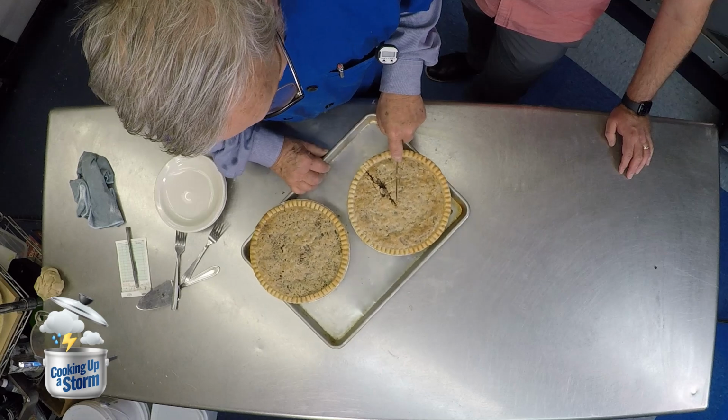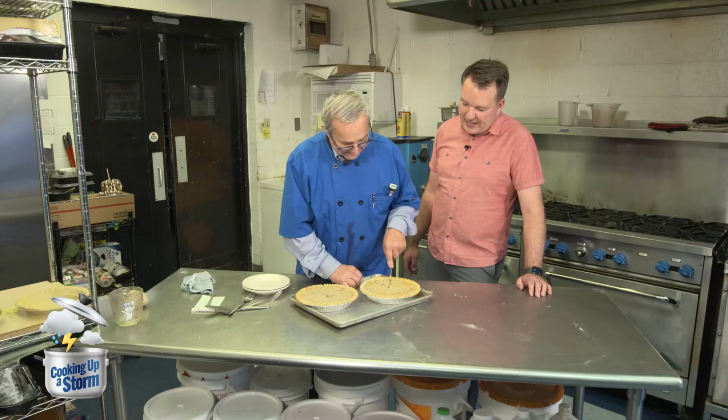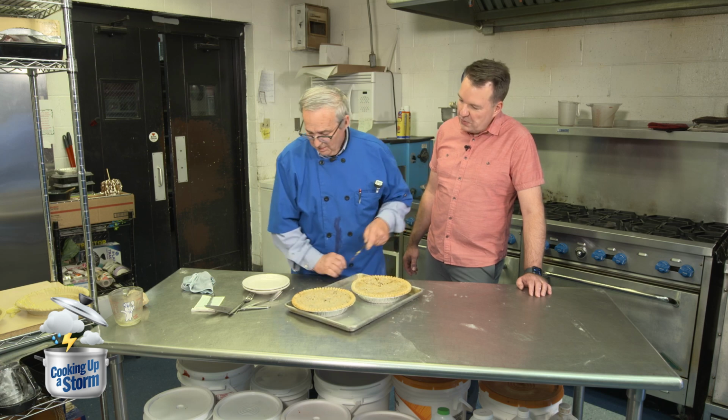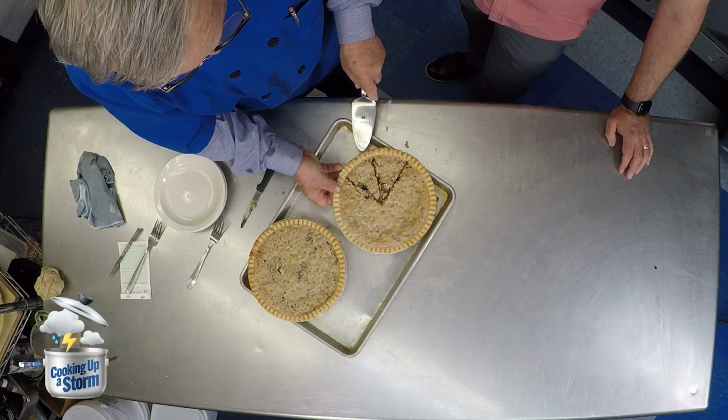Now with that note, let's get on to a little sweetness. This here is still a little warm. This is probably the way you want to eat it. Now, if you don't have the luxury of getting it right out of the oven, you could just heat it up a little bit right at home. You can take these and put it in the microwave for 10 or 15 seconds. That's it. And you're good to go.